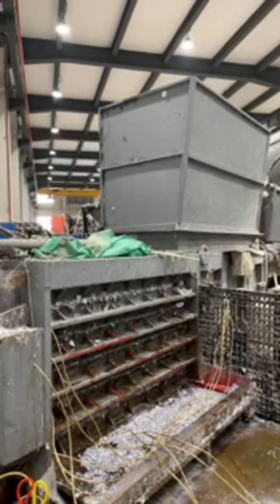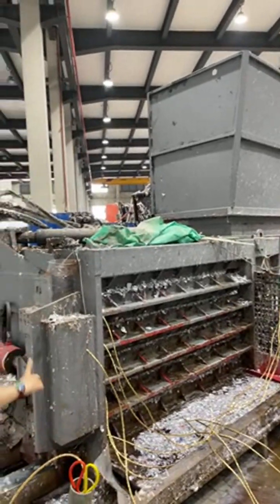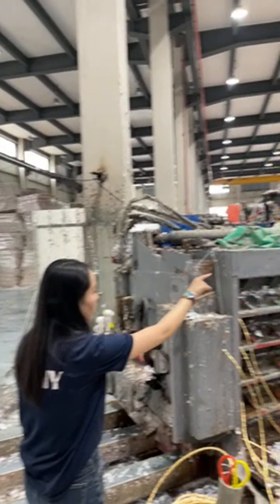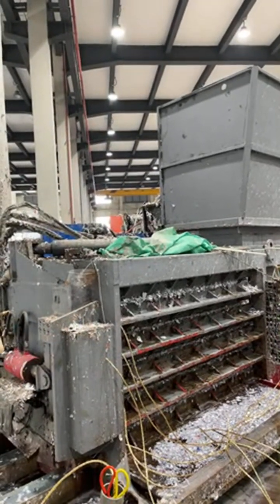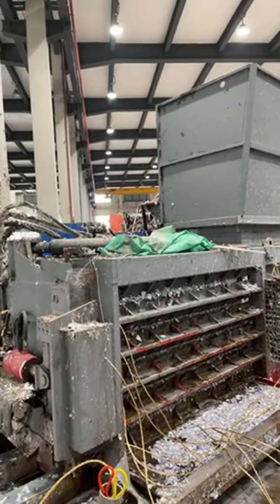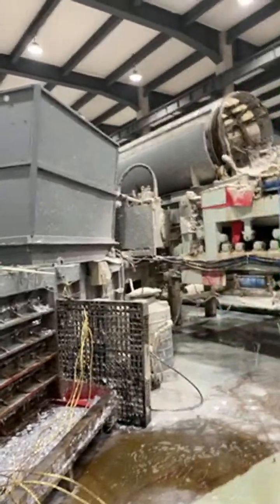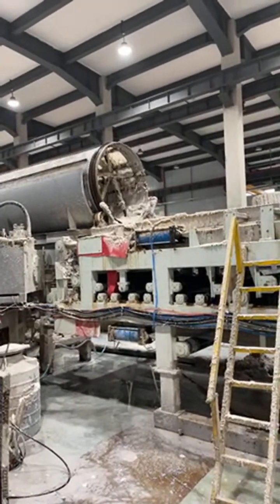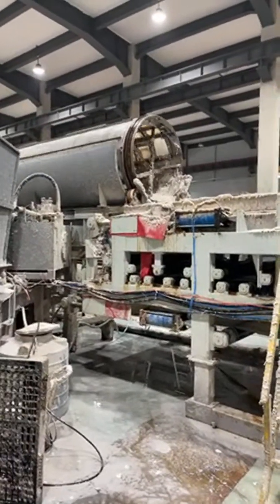For this semi-automatic one, as you can see, after each bale, you have to use one lever here to manually thread the paper rope, this side and that side. After pressing enough material, the rope will go to the other direction, and we use one lever to thread the rope. This is plastic film. And over there, you can see the paper pulp. After the dehydration process, it will go to the last step: the pulp recovery with the paper pulp filter press.